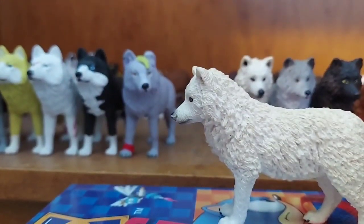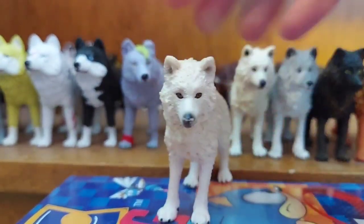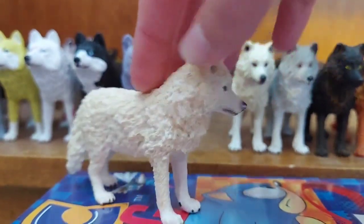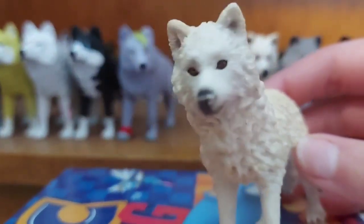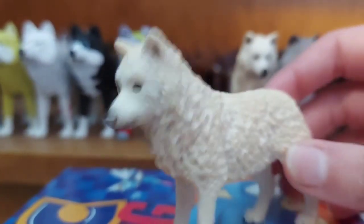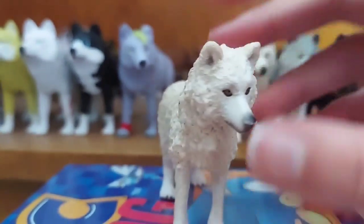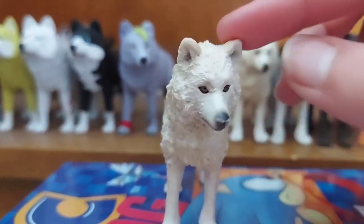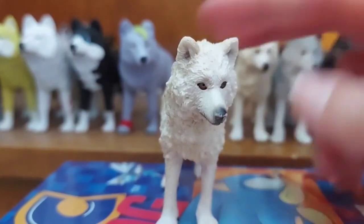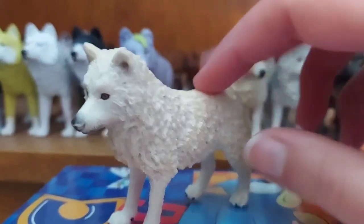Next, these guys are the Schleich Arctic Wolves. These first two, the original ones, obviously. This is Lloyd, nothing much about him. He just happens to be a member of another pack, like everyone else here. Nothing much important about him. But yeah, it's hard to see on camera, but he has more blonde markings on him than this one back here.